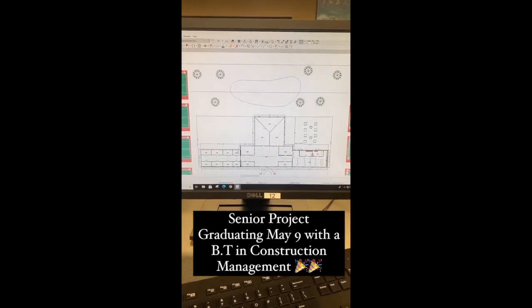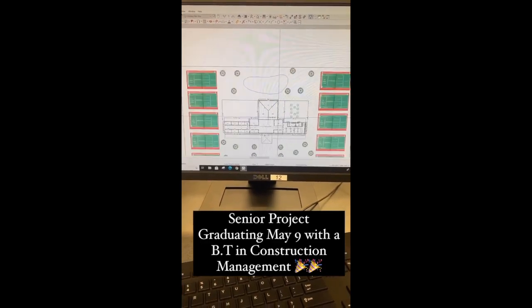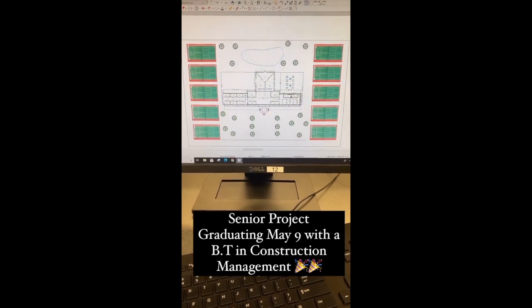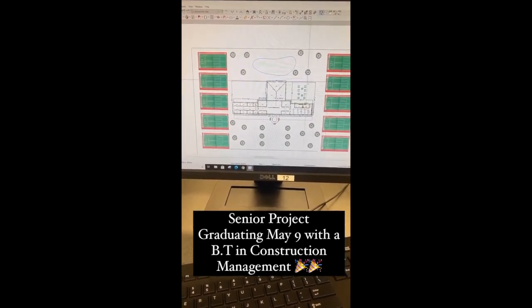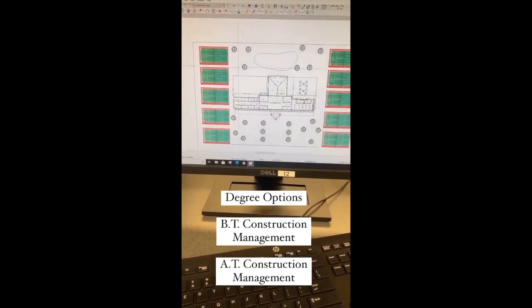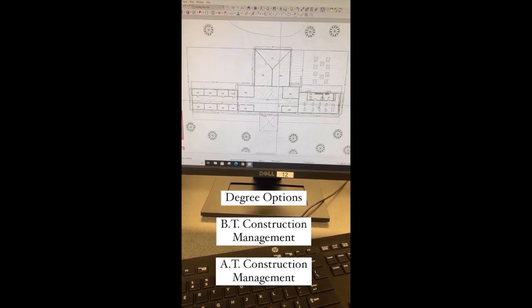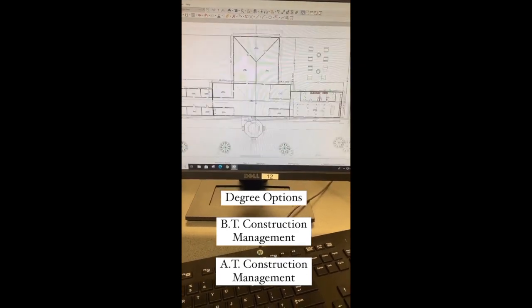So in May, I'll actually be graduating with my bachelor's in construction management, and this is my senior project that I have to complete before May 1st. What I'm doing is making a tennis academy. As you can see, I have my tennis courts. These are actually palm trees, and I have my floor plan. I'm just inserting some things like doors and windows.